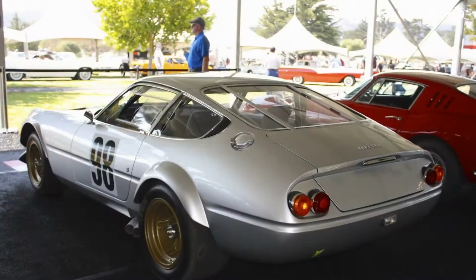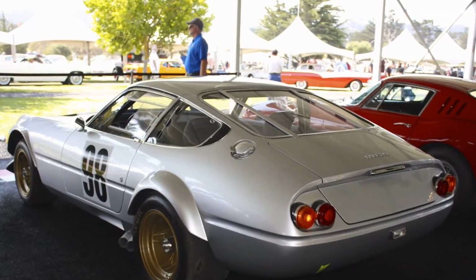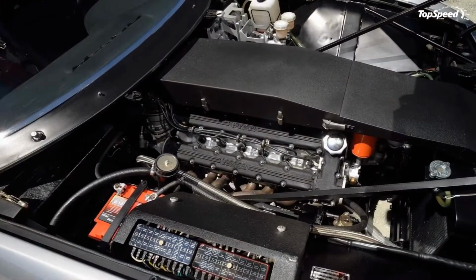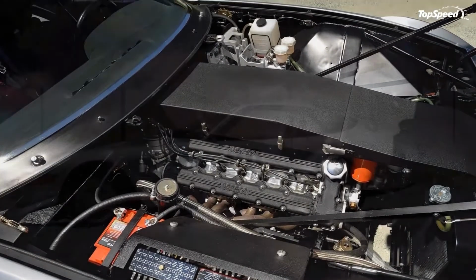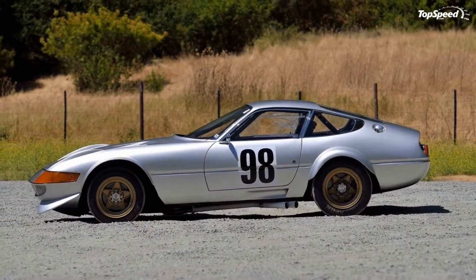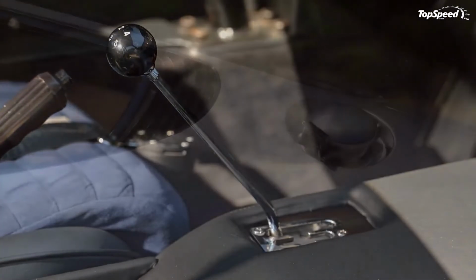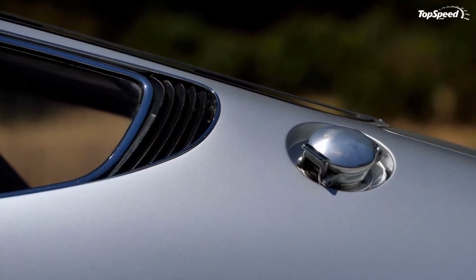In the central tunnel is a gated shifter for the manual gearbox, while behind the steering wheel is a complex set of gauges with readouts for a variety of engine parameters. Speed is on the left, while engine RPM is on the right. Various toggle switches in the center console provide inputs for the comfort settings.